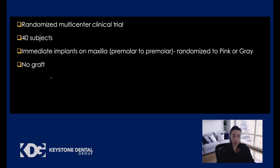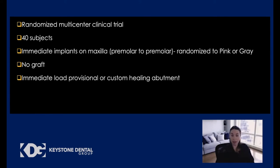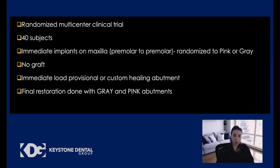We didn't do any type of graft on our immediate implants. We did either immediate loading with an immediate provisional, or we did a customized healing abutment, as I just discussed. Then we did a final restoration that was delivered first with a gray custom abutment and later on with a pink custom abutment. Then we followed up for 6 months after delivery.